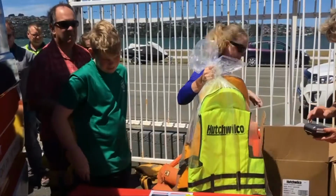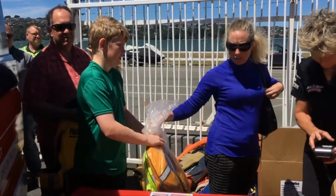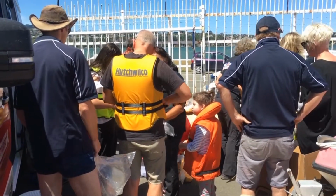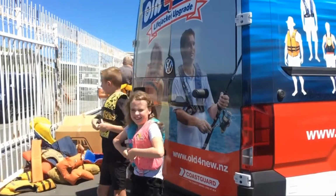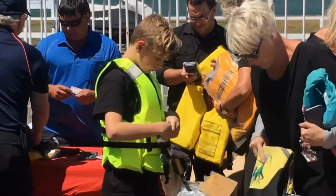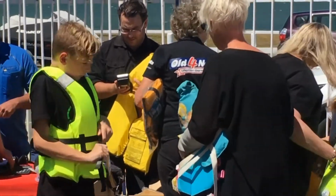The old life jackets that still meet New Zealand standards are shipped to at-risk communities in the Pacific Islands. A well-kept life jacket can last up to 20 years before it loses its buoyancy. They are only a temporary solution in a rescue situation.